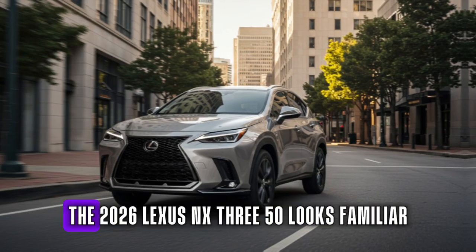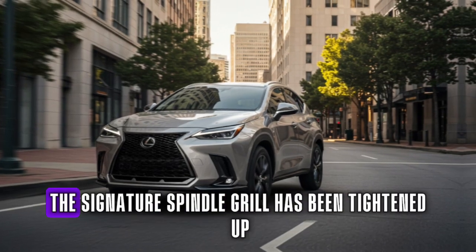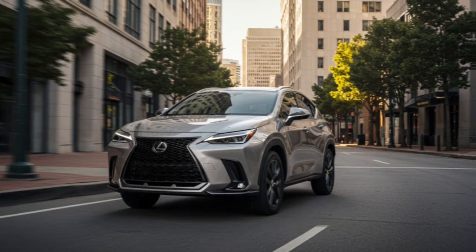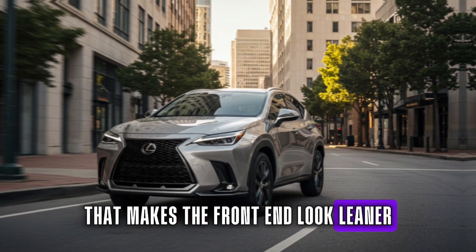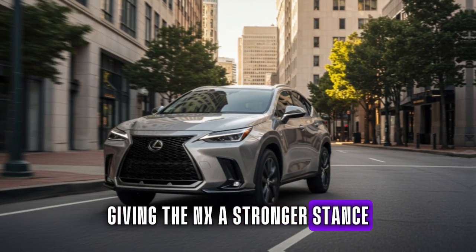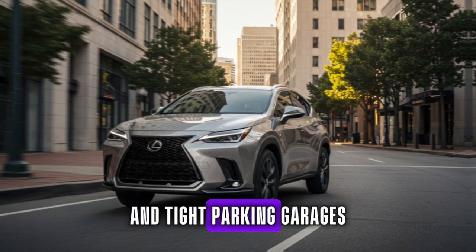At a glance, the 2026 Lexus NX 350 looks familiar, but stare a little longer, and the differences begin to pop. The signature spindle grille has been tightened up with sharper lines that feel more modern and less polarizing than before. The headlights are sleeker, with a new DRL pattern that makes the front end look leaner and more assertive. Walk around the side and you'll see a slightly more sculpted profile, giving the NX a stronger stance, without sacrificing that compact footprint that makes it easier to live with in congested cities and tight parking garages.